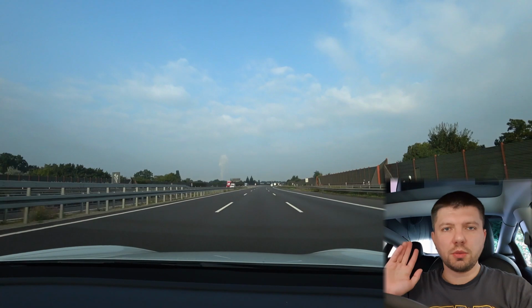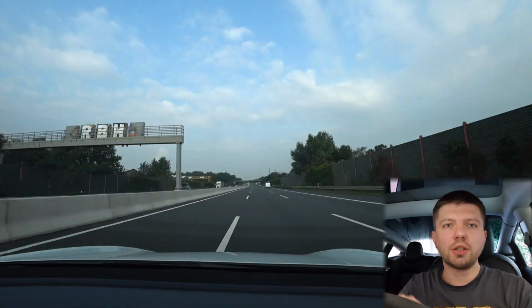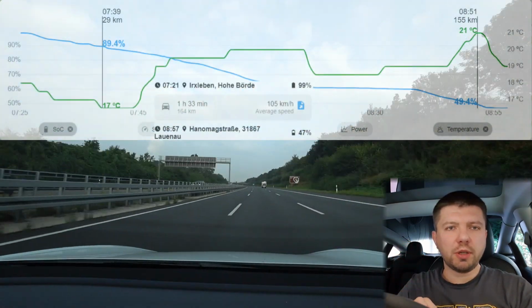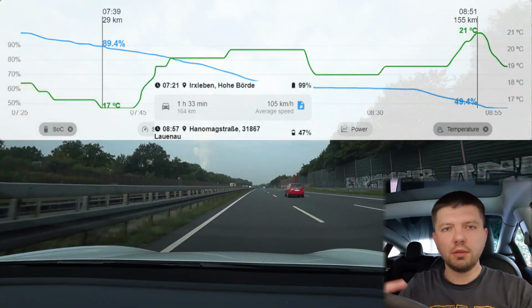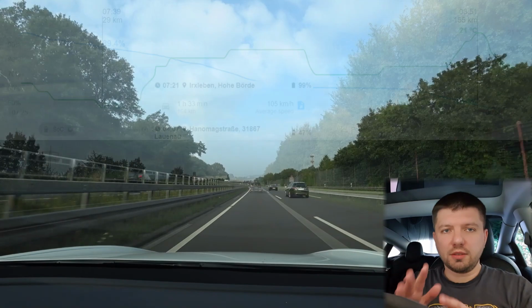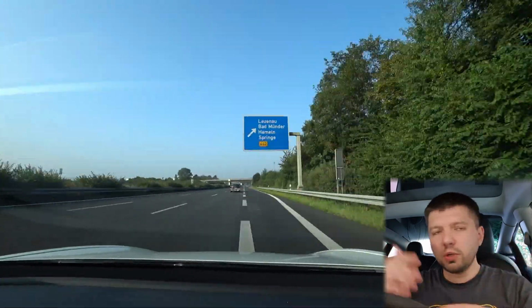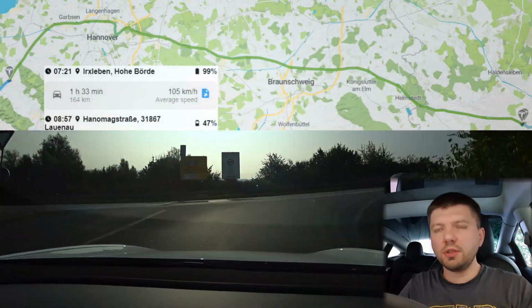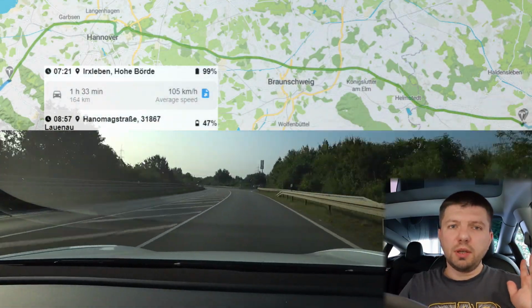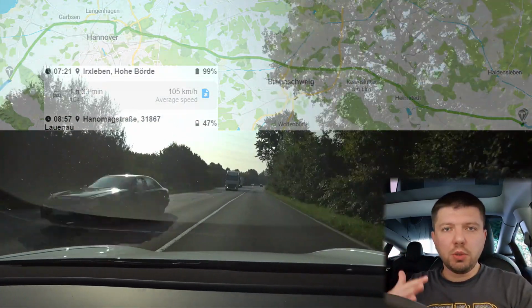So the next stretch was going to the Lauenau supercharger. We were trapped by an autobahn closure or roadworks near Hanover, and we had to drive through the city. So it was not nice, you drive slow, you have these traffic lights and nothing to see because it's not the historical center of the city. So yeah, a bit boring, but we had lower consumption.